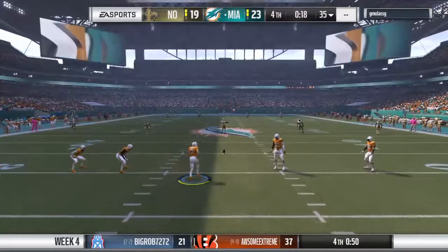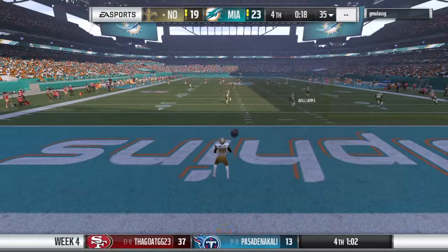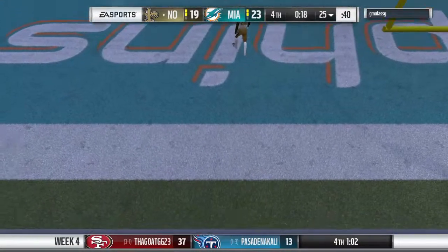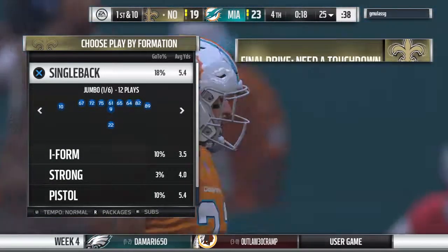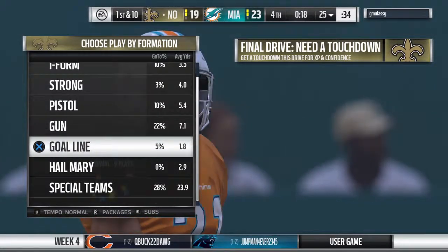Franks now on to kick it away after the touchdown. And this will not be returnable. It's out of the back of the end zone for a touchback. Now the Saints offense, they get ready to go back to work here.